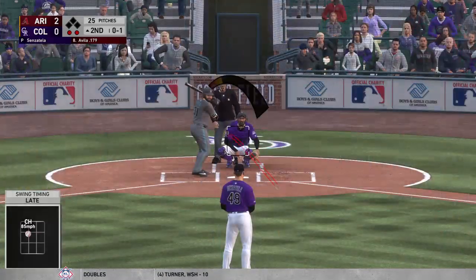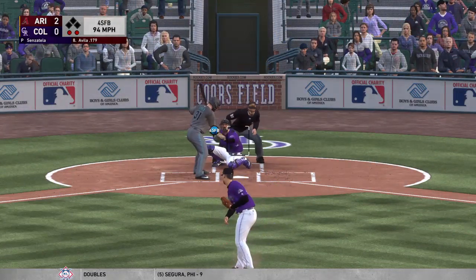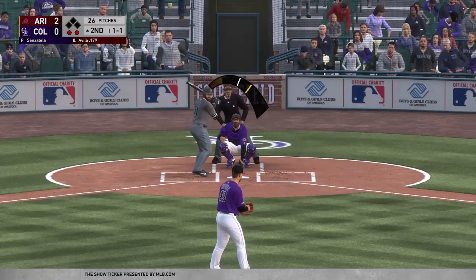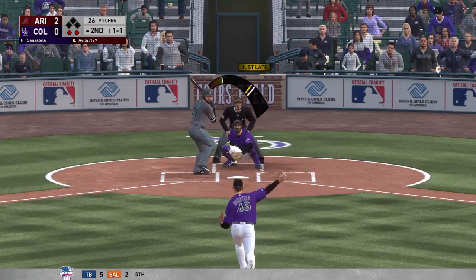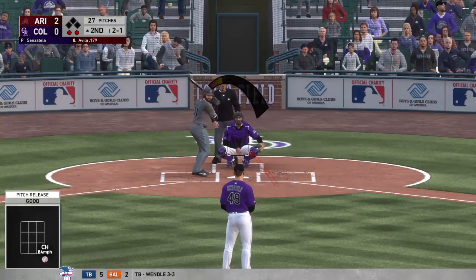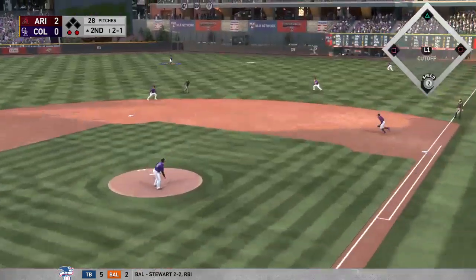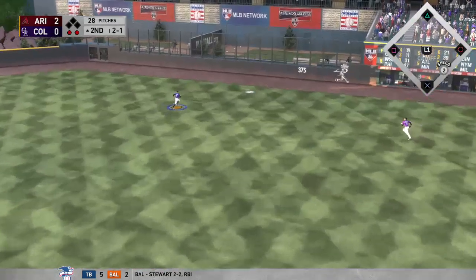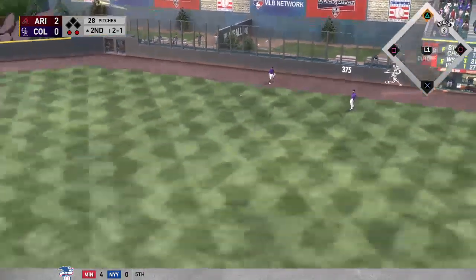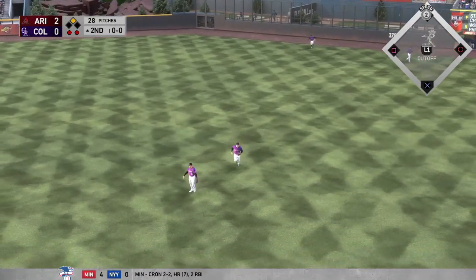And this pitch is taken on the inner half for strike 1. 1-1. Tries to change up on him there, but it's a ball. 2-1. Bases are empty here with 2 men out. Toward the gap in right center. This is going to be a base hit, and he may take that big turn at first. And he is into second with a 2-out double.